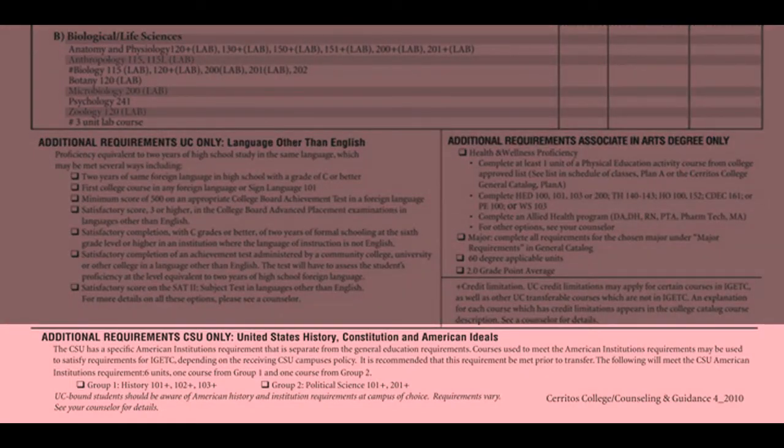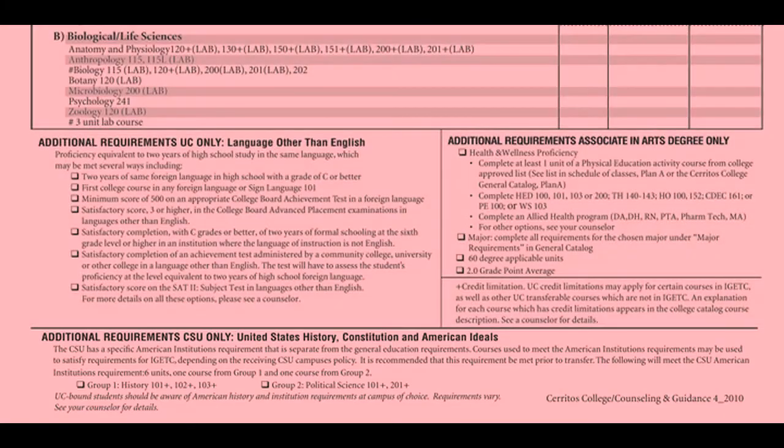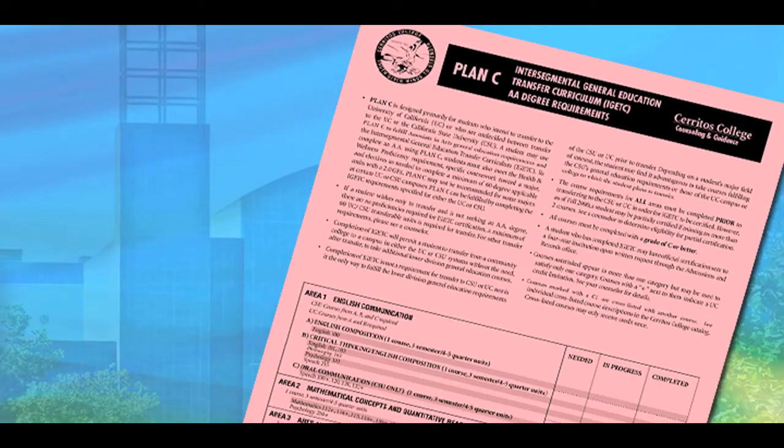Finally, the United States History, Constitution, and American Ideals requirement is a Cal State only requirement. It can be satisfied with the completion of one of the U.S. history courses listed and one of the American government courses listed. Courses taken to meet this requirement may be used to satisfy requirements for Plan C, depending on the receiving CSU campus policy. I think that's going to be it for Plan C.